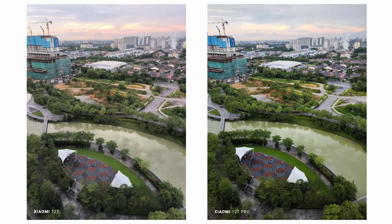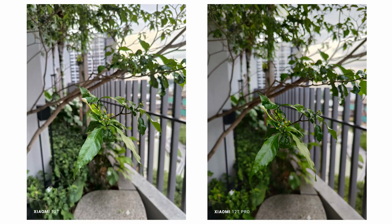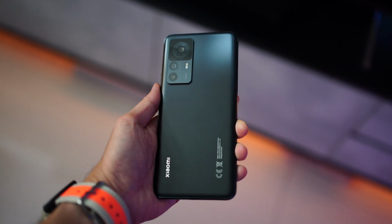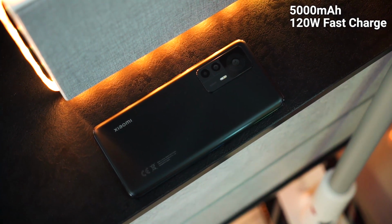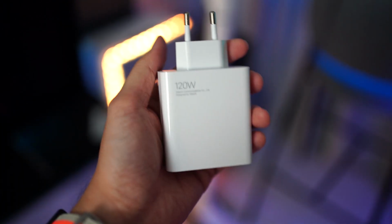I will definitely say this, if you are looking for the better performing camera, definitely check out the 12T Pro. But if you are not a heavy photographer and just want something basic to use, I still think the 12T has a pretty decent camera as well. Having said that, let's move on and check out the battery and charging speeds. We have a 5000 mAh battery here, which is pretty standard. The charging speed is also 120 watts, and it does come with a charger in the box, so you are getting similar speeds to the 12T Pro, which is great.